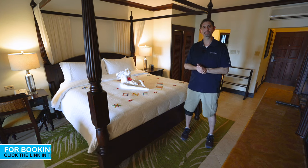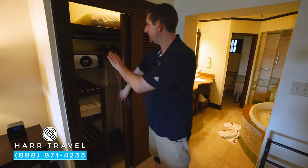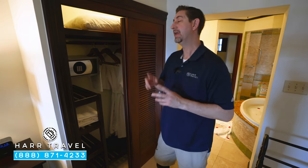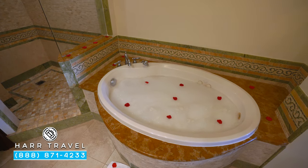Now let's tour the room. Just off the entry hallway, you're gonna find your closet. Now tucked in here, you've got a large safe, big enough for a laptop. You have extra pillows and blankets. Tucked behind there, you have an iron and ironing board and one of those butler level amenities, the really comfy robe and slippers.